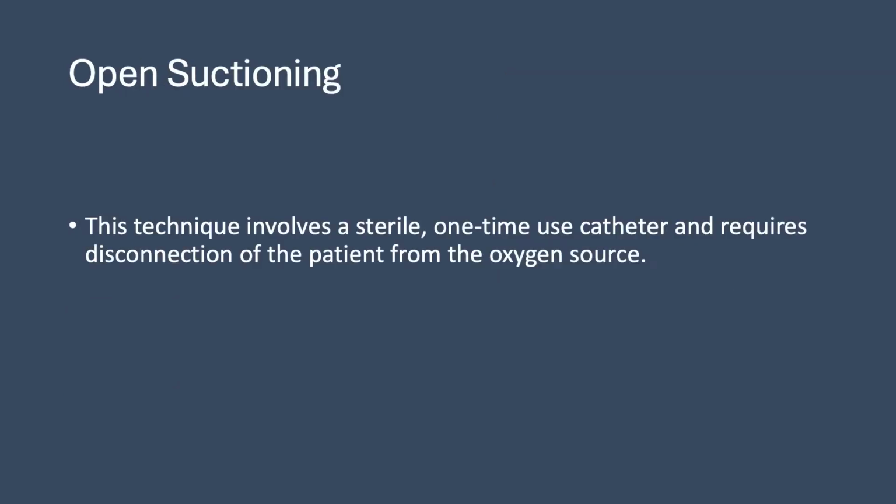So what is open suctioning? What am I talking about that you don't perform? It's a technique that involves a sterile, one-time use of a catheter and requires disconnecting a patient from an oxygen source, such as a ventilator. They also open the tubing in cases to take samples or instill medications. And you don't perform that.